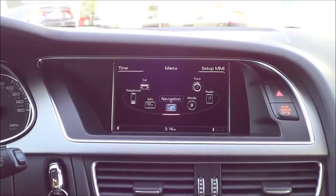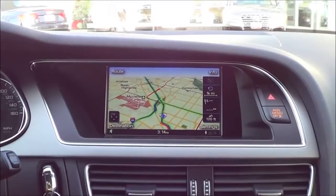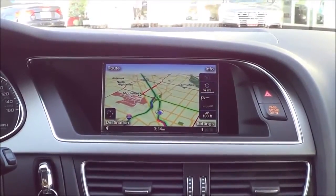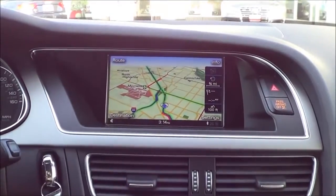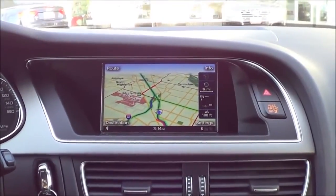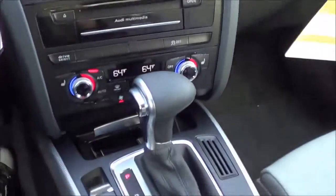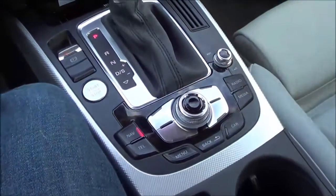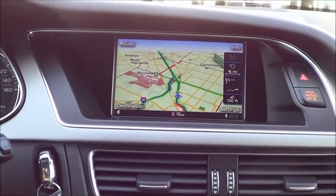Let's get a navigation. Now, coming to your navigation system, it's pretty clear, easy to read. The rendering is decent quality. You have your live traffic right there, too. But this doesn't have Audi's new technology where you can enter in the destination by the touchpad that you will find on higher-end models of Audi's lineup.